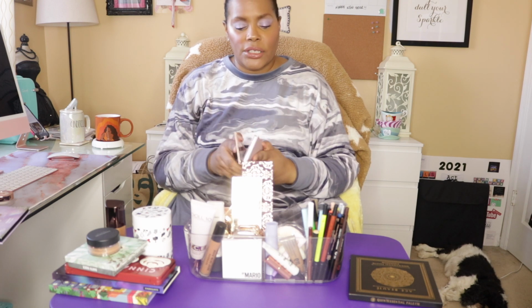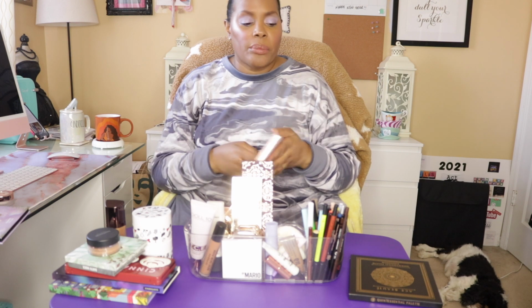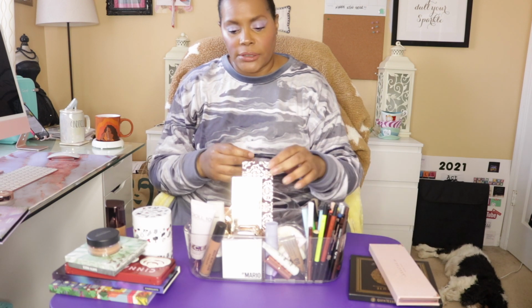The Anastasia Beverly Hills, this is the Primrose palette. Did not get a chance to use this. This one has seen a decent amount of use for me, so I'm not super upset that I didn't get a chance to use it. But that one is going back also.